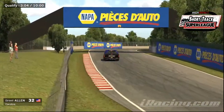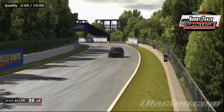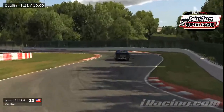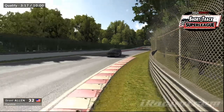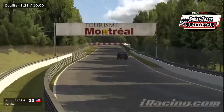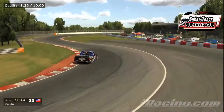You are currently looking at Brant Allen. So far there have not been any times posted by the drivers. Obviously they first have to run their out lap, and then they have to run their 2 qualifying laps. They get 10 minutes for that as opposed to 5 on the ovals. So they get a little bit more time. Brant Allen here in the number 32 truck.